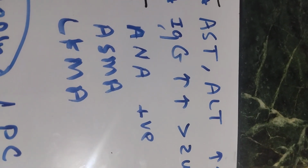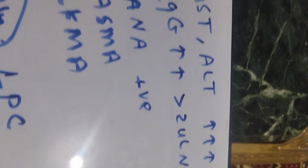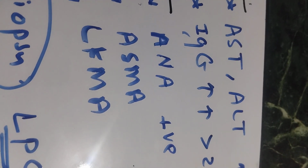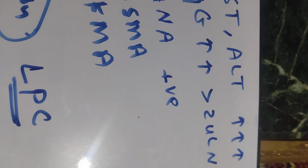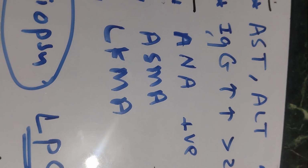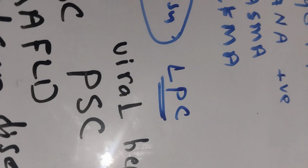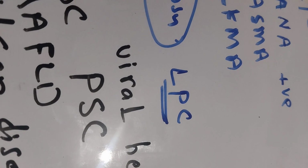Let's go to the investigations. The liver enzymes, the alanine transaminase, ALT, and aspartate transaminase, AST, will be markedly elevated, more than 10 times the upper limit of normal. There is hypergammaglobulinemia with an increase in the immunoglobulins, especially immunoglobulin G, above the upper limit of normal. There is positive antinuclear antibody and anti-smooth muscle antibody in type 1, positive liver kidney microsomal antibody in type 2, and SLA in type 3. And if we go to liver biopsy, there is lymphoplasmacytic infiltration, or what's called lymphoplasmacytic interface hepatitis.